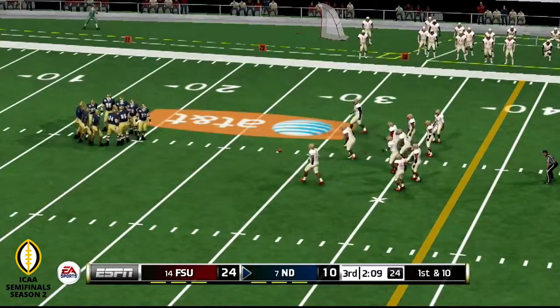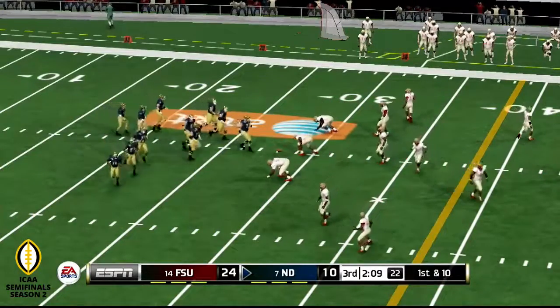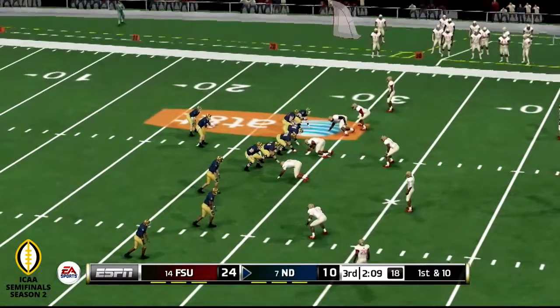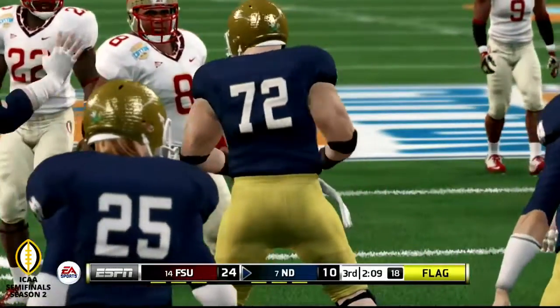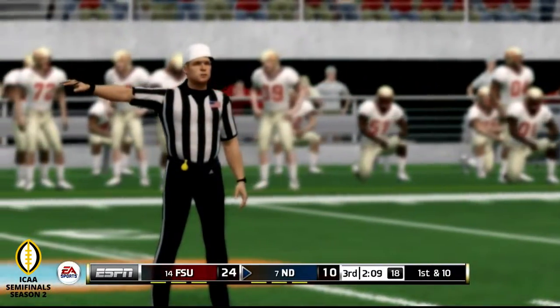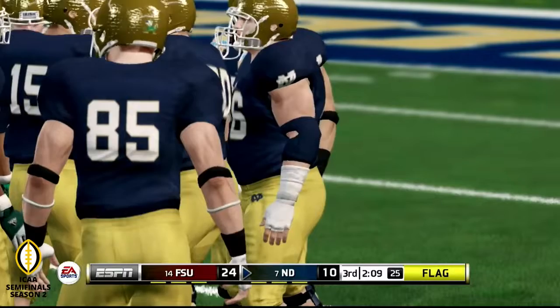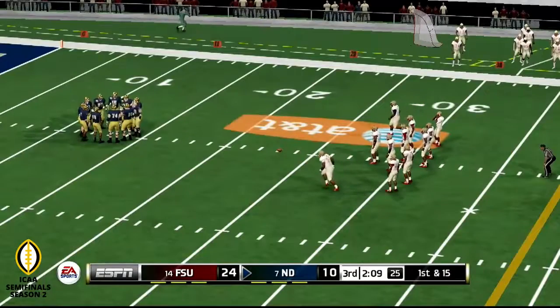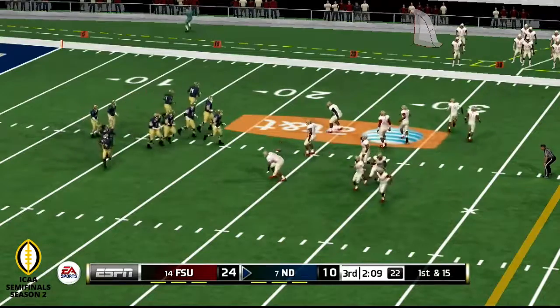There's got to be some sense of urgency to this offense right now. They don't have the luxury of wasting drives if they want to get back in the game. They try to get a head start there. False start. Offense. That penalty will move them back a bit. Yeah, with so many young guys out there, it's bound to happen occasionally. So we'll have first and 15 after the penalty.